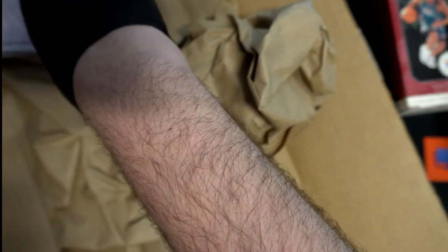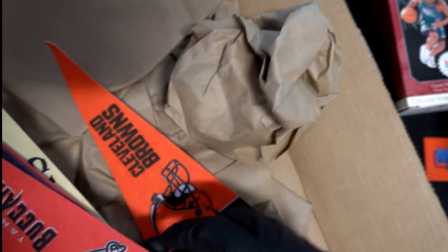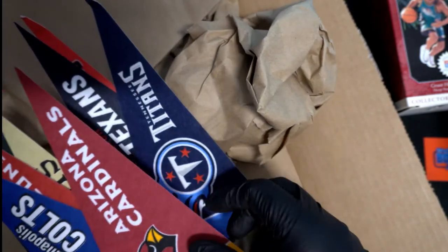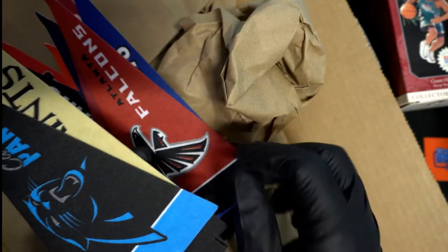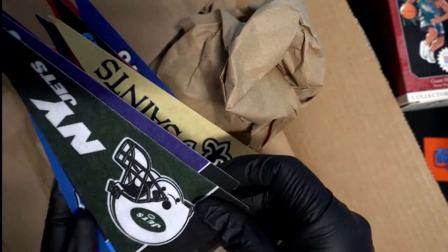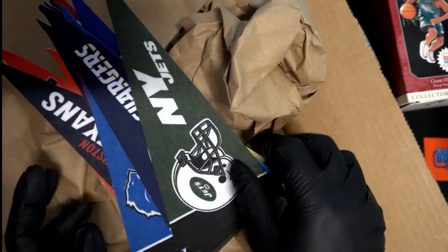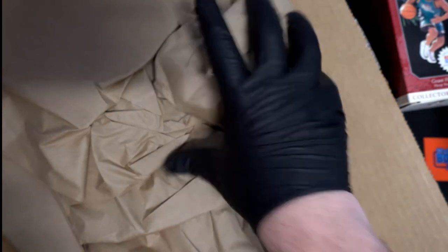Oh my gosh, look at all these pennants. Cleveland Browns, Buccaneers, Texans, Titans, Arizona Cardinals, Colts, Falcons, Panthers, Saints, Jets, Ravens, Chargers, Lions. Wow, okay, so isn't that something?